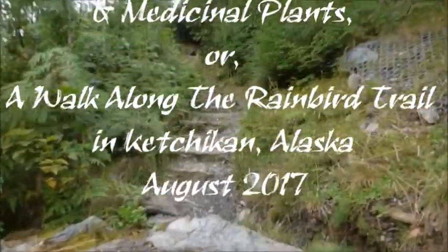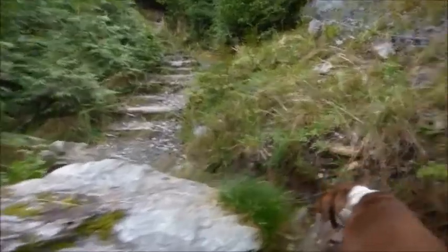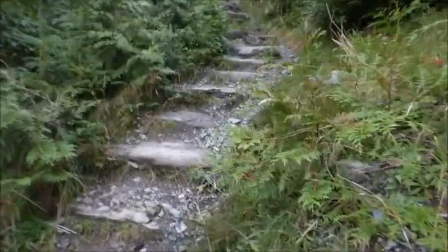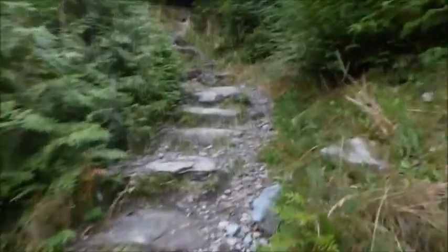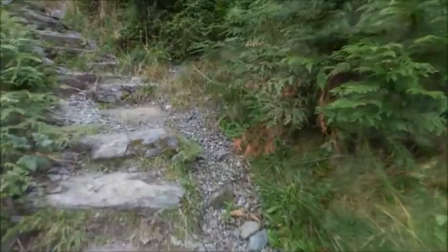Here we are at the start of the Rainbird Trail in Ketchikan, just next to the highway. It goes 250 feet up in elevation and just kind of winds through the old cedar forest to give you a nice little getaway from the main part of town.